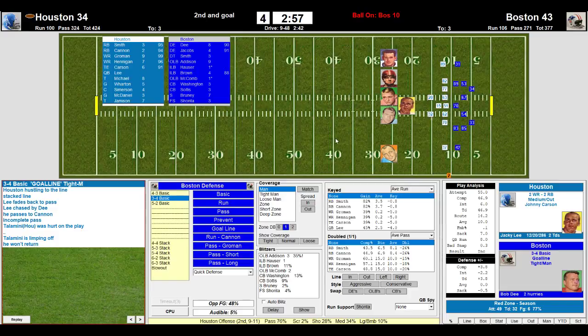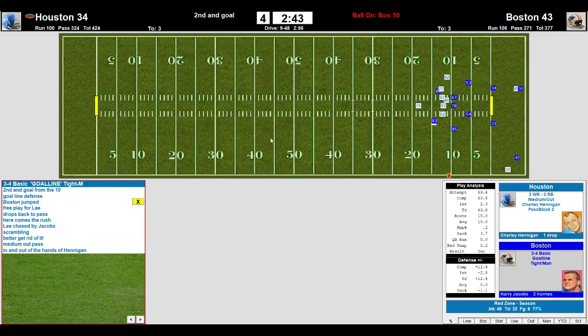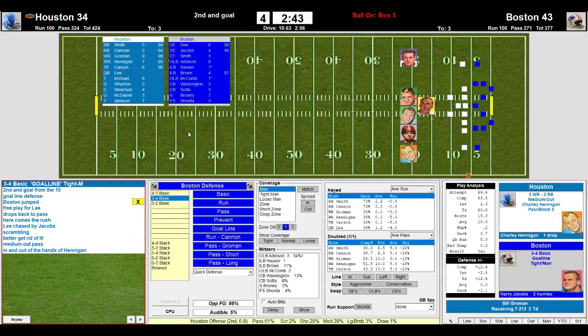All right, 2nd and goal. Patriots will stay with their 3-4. Zone, goal line. Lee back to pass. Throws to the corner. Encroachment, defense. Number 83, 5-yard penalty. So Hennigan dropped the pass. And there's encroachment on Jacobs. So it'll be 2nd and goal from the Boston 5, 2:43 left in the game.